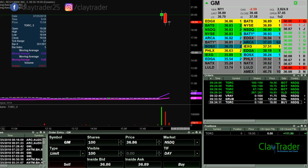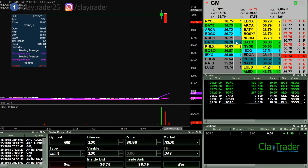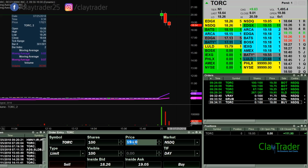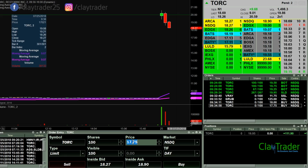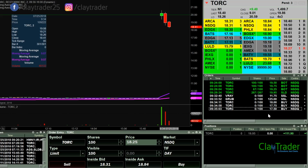GM is just getting hammered right now. But that one's kind of, for me at least, tricky to trade. But let's see, there we go. See if I can get down to 18 or not. I'll pick up some more at 1775, 1750 in case there's a bigger flush. Let's see if it can get down there. Again, 100 shares, but you saw on fast moving stocks, with 100 shares, I made that quick 112 bucks.